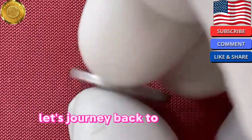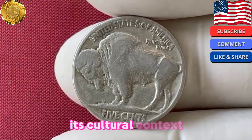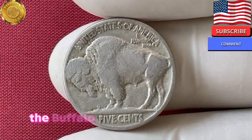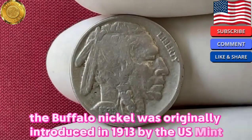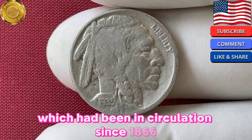Let's journey back to 1935 and explore the coin's creation, its cultural context, and the collector interest that it continues to stir up today. The Buffalo nickel was originally introduced in 1913 by the U.S. Mint to replace the Indian head nickel, which had been in circulation since 1866.